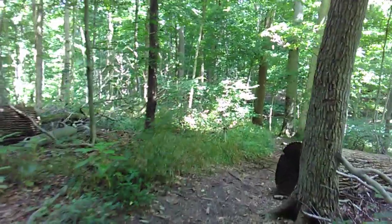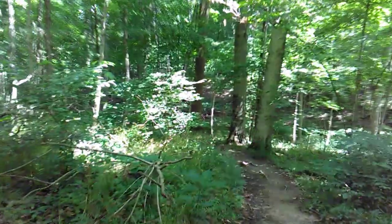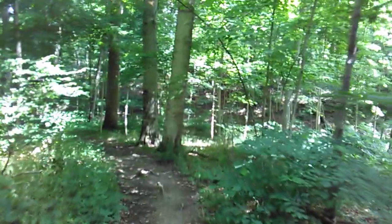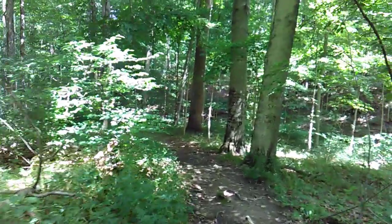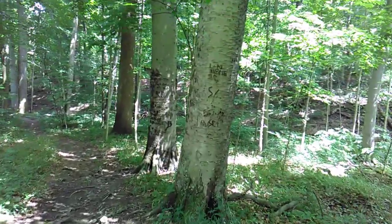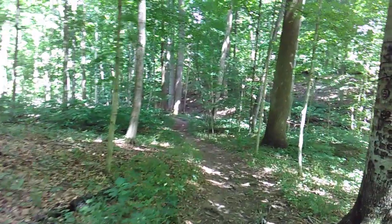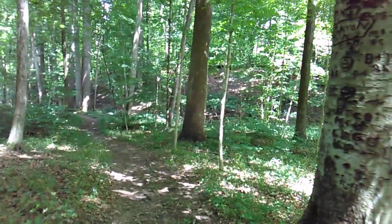And so what you're seeing here is much like what much of Ohio looked like before it was settled. So what Ohio would have looked like over 200 years ago. Just beautiful trees and beautiful woods out here.